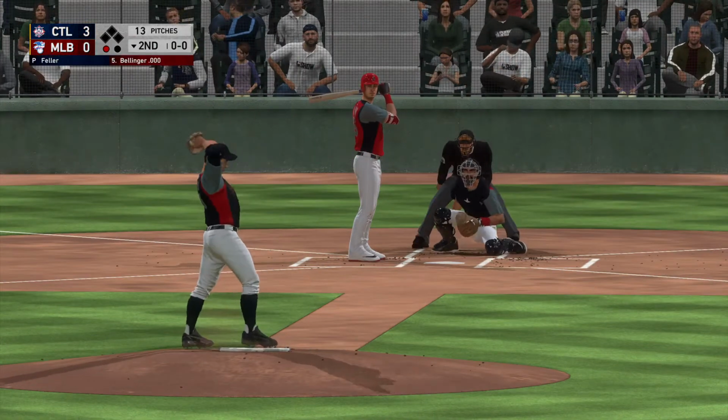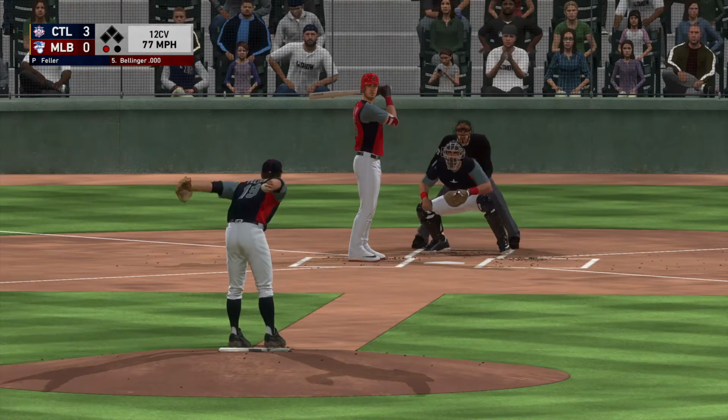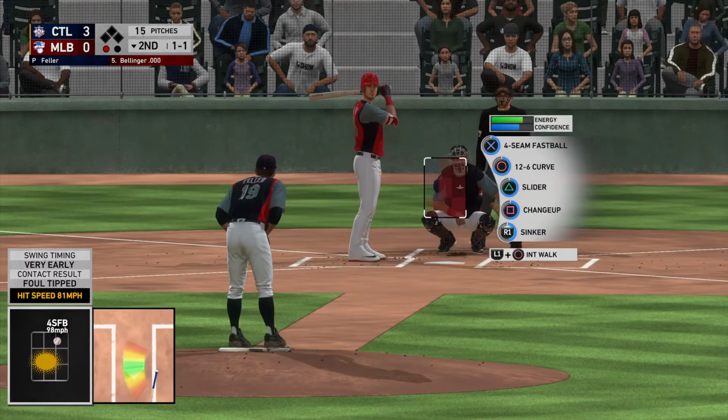First delivery to him on the way. Cody. He'll start him with a breaking ball. Too low that time. It's ball 1. And he fouls this one off.